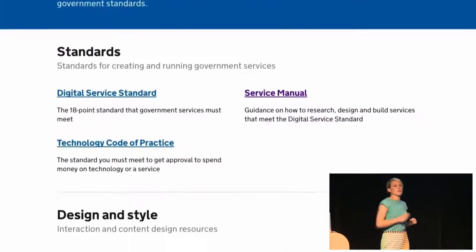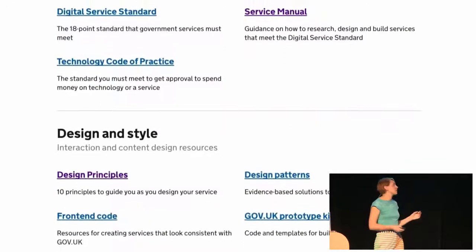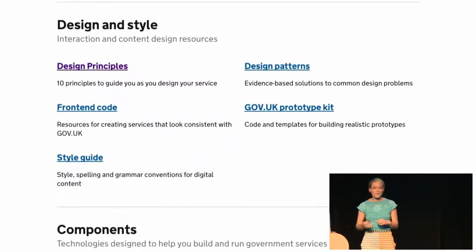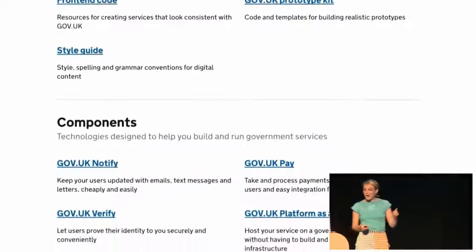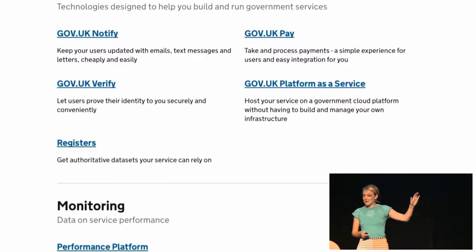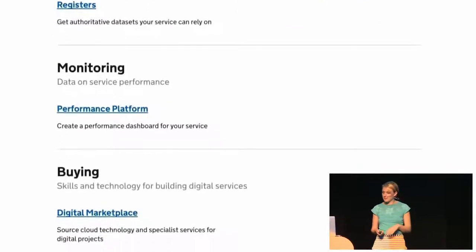But as well as all the stuff that I'm doing with my team, GDS provides lots and lots of tools for government. Some of them I showed you earlier, like GovUK Pay, GovUK Verify, the data registers. There's loads of stuff. So earlier this year, we put together this. This is the service toolkit. It links to all of the things that GDS provides to help government teams build and run services.